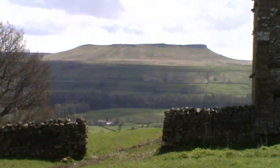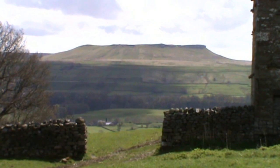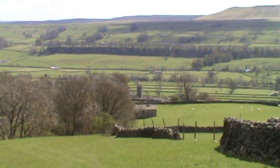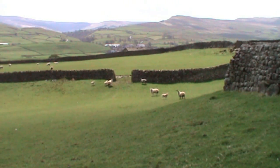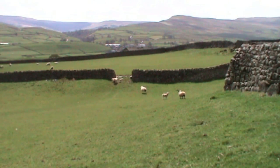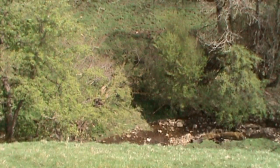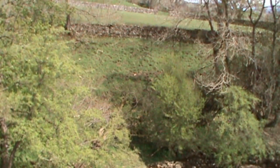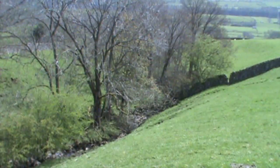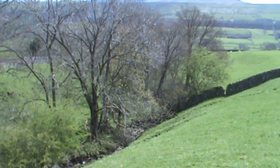As we head forward, we pass a barn on our right-hand side. We're walking downhill now. Little stream on our left-hand side. We can see Askrigg Church in front of us. As we make our way downhill now towards Askrigg, it gives us a chance to get one last look at our right-hand side. We're looking over the stream now to our left. There's rabbits running everywhere. We're just following the stream now.